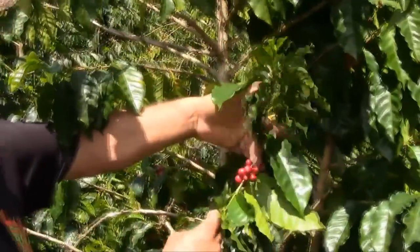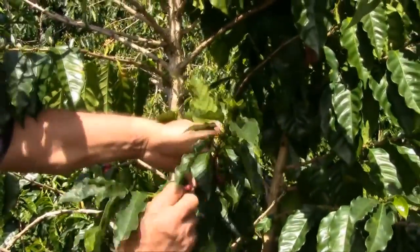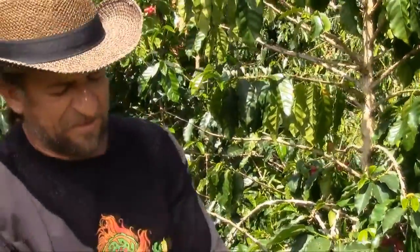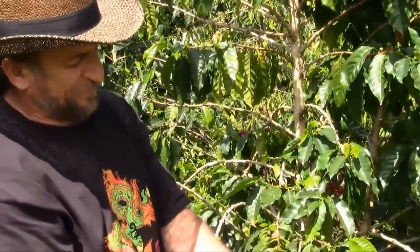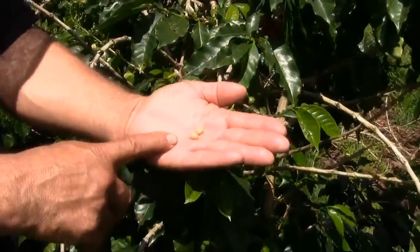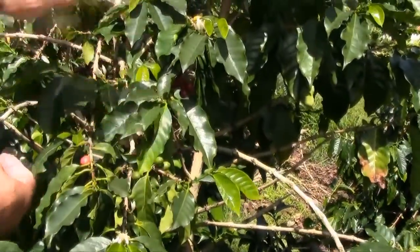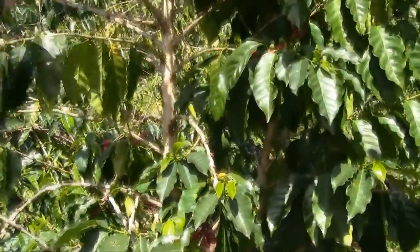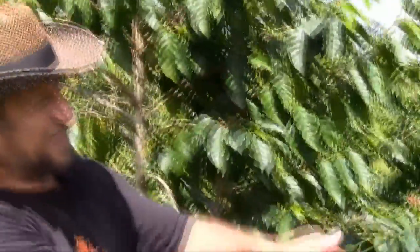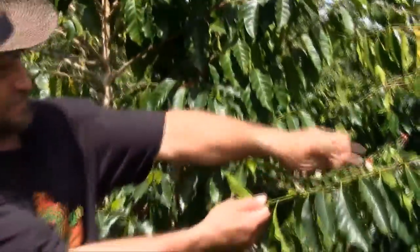So that is the red coffee, and you see right here, we will get the peaberry out, and this is the cream of the crop of the coffee. So that is the peaberry, and you see we just finished harvesting, but the flowers are still coming, and we still have coffee on the plant. And as you see on the small branches, small coffee is coming out of there.